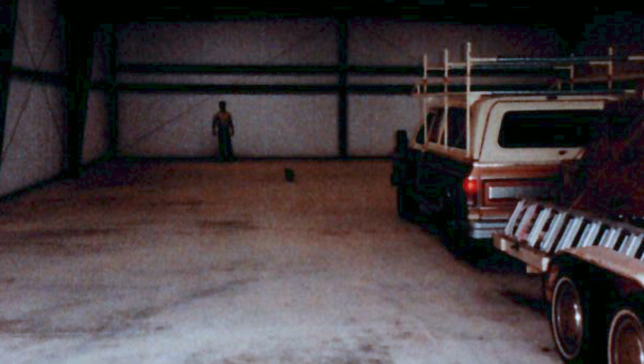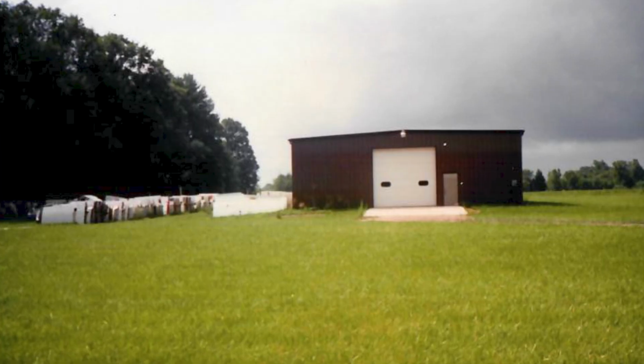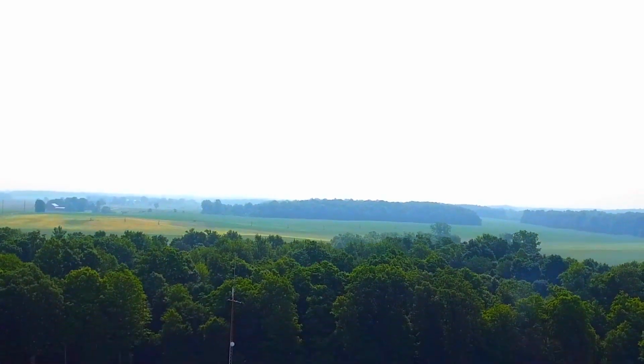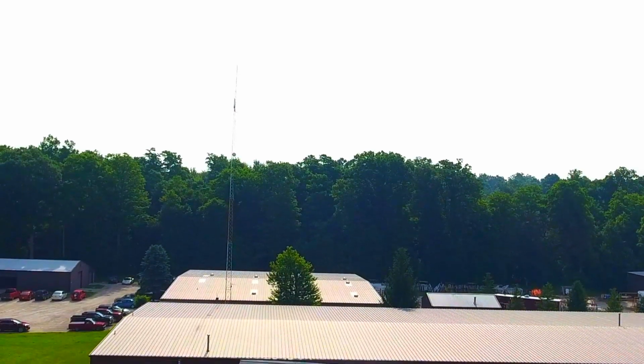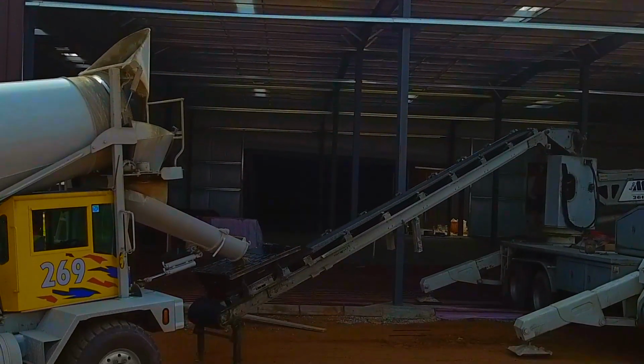The first building, 50 by 100, was just a storage building at that time, put up here out in the middle of a cow pasture, and it was literally a cow pasture. They had to move the livestock out of here to start construction on the first building in 1988. Since then, we've done 8 building projects with Leatherman Construction using Butler steel buildings. So we've got a long-standing relationship with you folks.